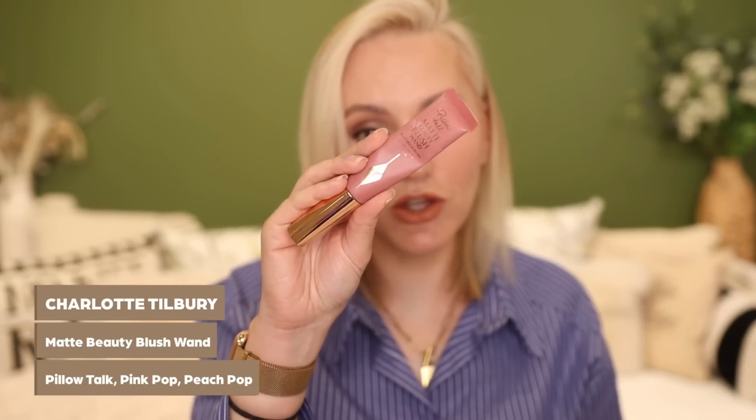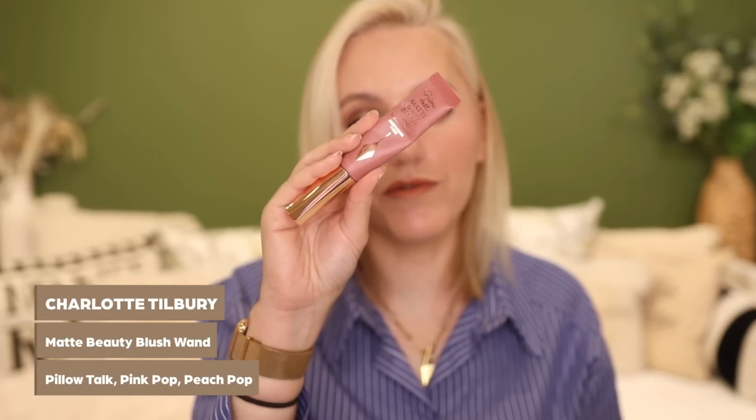Okay, moving on to the final section, which is blush. This has been difficult, but I'm not picking my favorite here. I'm just picking what I think are the best new releases of 2023. So we're going to jump straight into it. This is going to be no surprise for anybody. The Charlotte Tilbury Matte Beauty Blush ones, I think, are phenomenal. They are not matte. If you're wanting matte, you're going to be disappointed. For me, these are so much nicer than matte. So much nicer. These give a lovely sheen to the cheek, which is incredibly natural and very, very flattering.